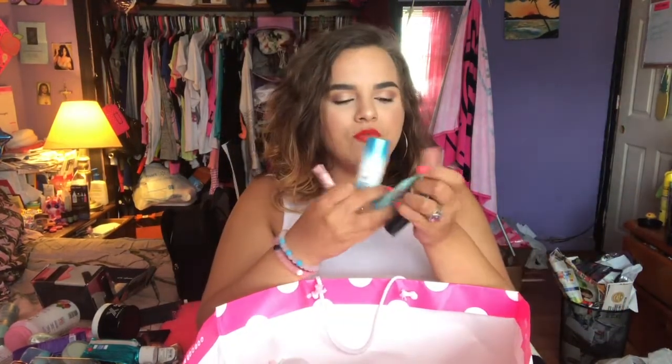Okay, so first we have some primers. I have the Smashbox Photo Finish Pore Minimizing. Really love this primer a lot. This one and the Porefessional are definitely some of the best ones from Sephora that I've tried that I really love, and I have a lot of big pores and stuff like that, and I really like the feeling of silicone primers and pore minimizing primers that really do what they say they're gonna do, if you get what I mean.